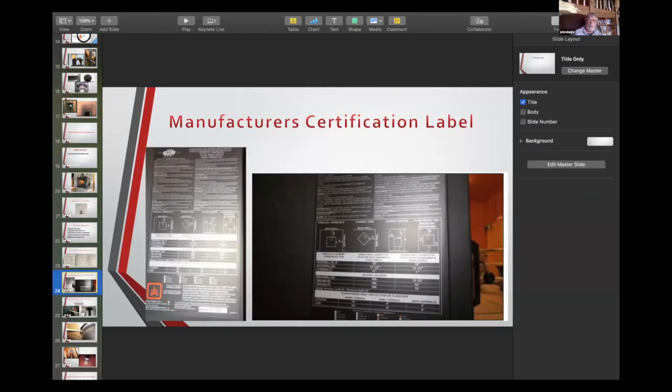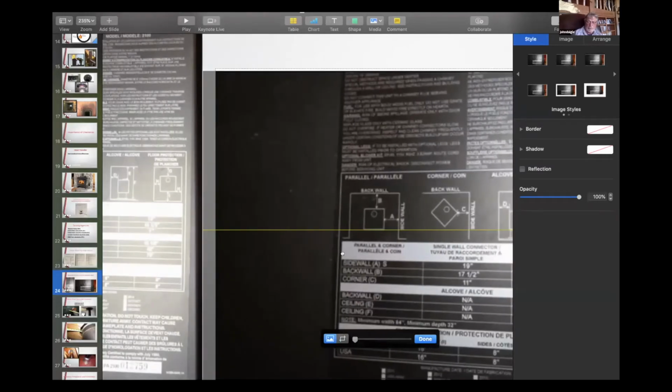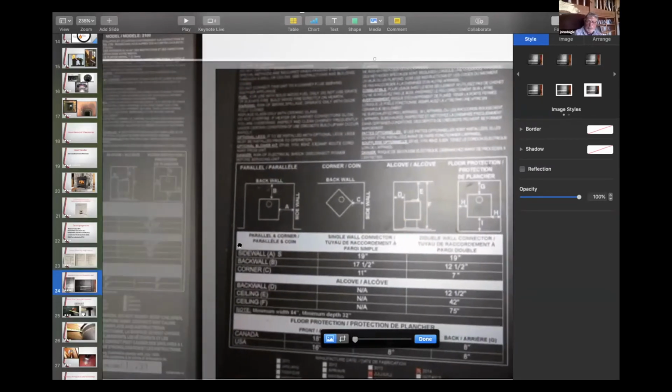So here's a couple of examples of manufacturer's labels. So if we can blow this up a little bit, what you'll see here is a table. So this is sidewall, back wall, and corner installations. So this is using a single wall connector, so the clearances are going to vary depending on what type of connector or flue pipe you're using. So you can see here that the sidewall for this particular stove is 19 inches, and the back wall is 17.5 inches using a single wall connector.